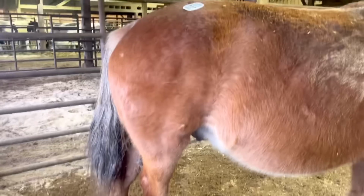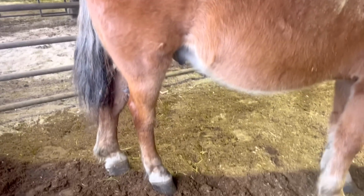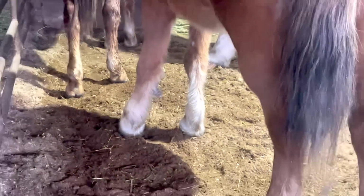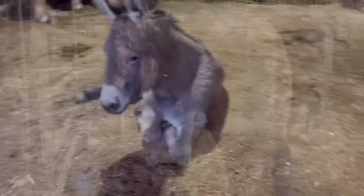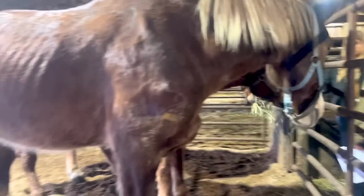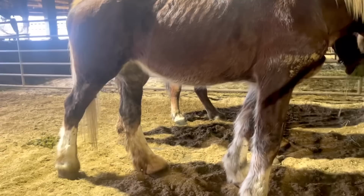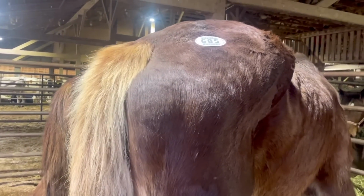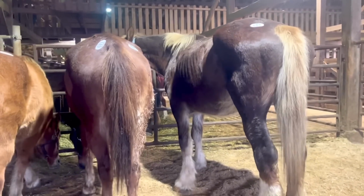Okay. This horse caught my eye. I thought this horse was really pretty. Looks like it could be a Haflinger cross. I couldn't tell if that leg was swollen. He was a little skittish. This little donkey was absolutely precious. And then this big draft horse, oh my goodness, just absolutely so sweet. Maybe could be a really good horse with some groceries and some good nutrition. Just stunning, and like a liver chestnut.